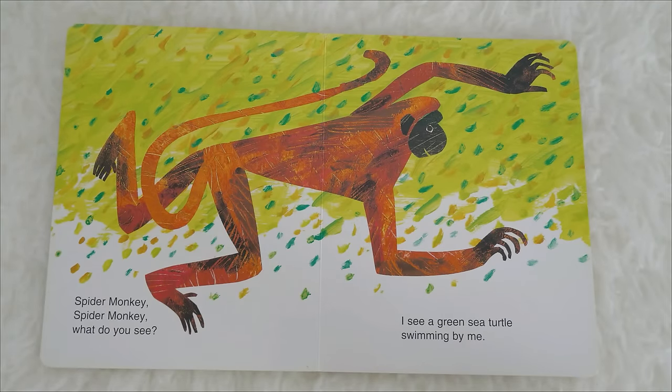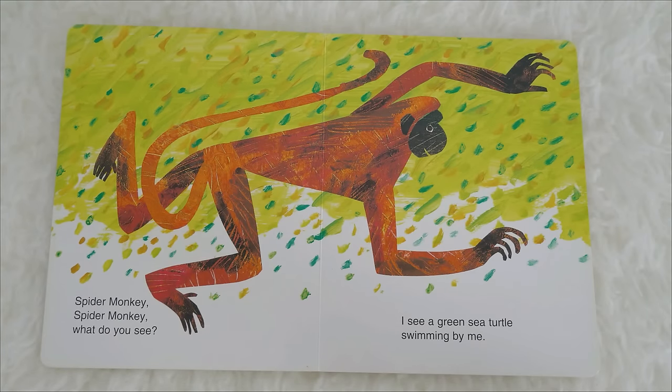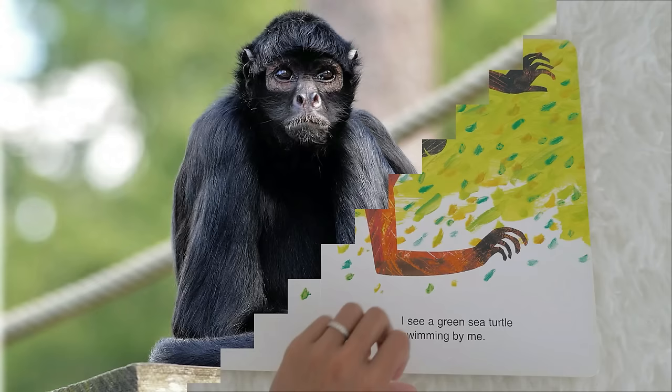Spider monkey, what do you see? I see a green sea turtle swimming by me. This is a spider monkey. A spider monkey. What is this? It's a spider monkey.